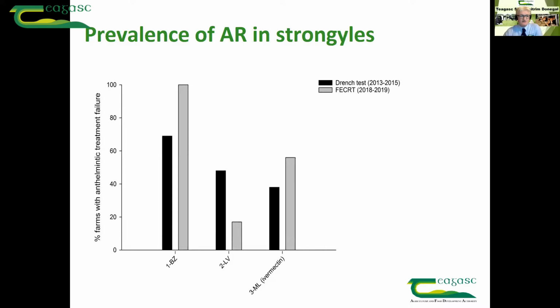And the results of that are the percentage of farms with anthelmintic treatment failure. If we look at the white drenches, on 70% of farms they didn't kill more than 95% of the worms, so they're ineffective. If we look at the levamisoles, 50% of them were ineffective, or we had treatment failure. And the ivermectins, over 40% of those didn't do what they should be doing and didn't kill 95% of the worms. So that was a worrying trend back in 2013. Probably a lot of you found that out at the time, and probably for a lot of you, you didn't do anything about it since. So maybe now is the time to act.